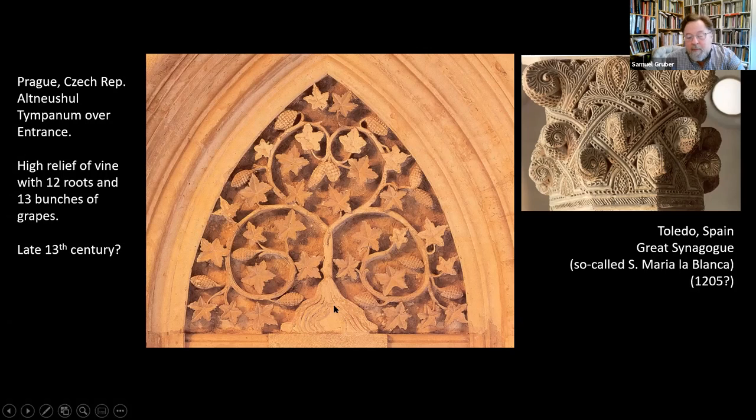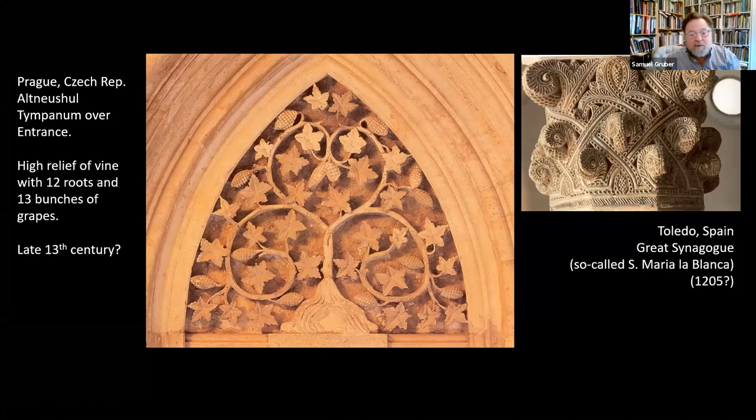grapes. Some people believe, and perhaps it is true, I don't know, that the 12 roots signify the 12 tribes of Israel rooted, and then maybe the 13 clusters are the 13 tribes, because Joseph is transformed into his two sons, Manasseh and Ephraim. So my apologies for getting that wrong last time, and if you have any other corrections, my ego is big, but it's not too big about these things, so you can feel free to correct me, and I'm delighted to have people pay attention and catch me out when they can.